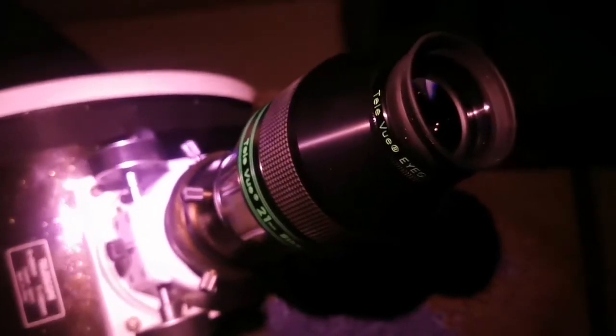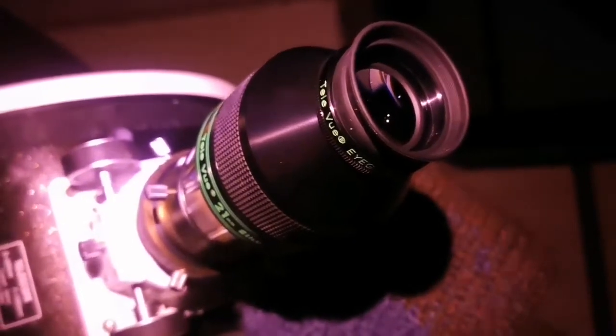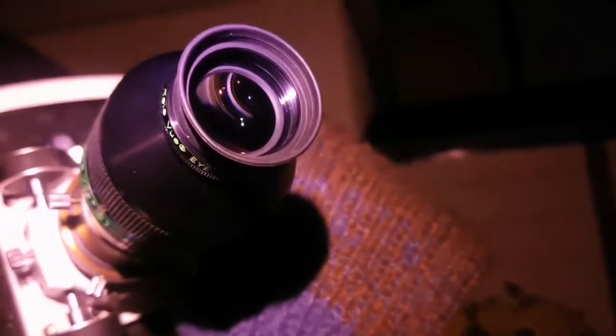M110 to the M31 was a little bit less visible. It is there, but you have to look for it. What is impressive is that from the corner to the end it is sharp and clear.